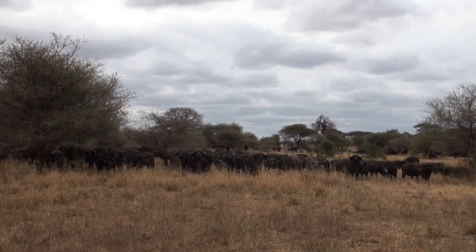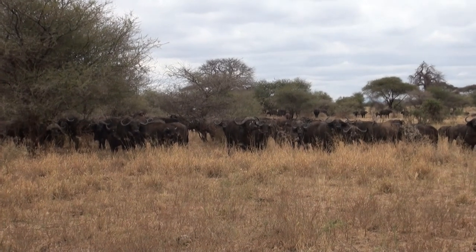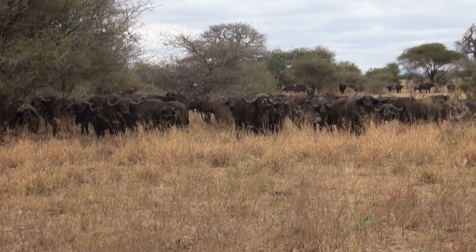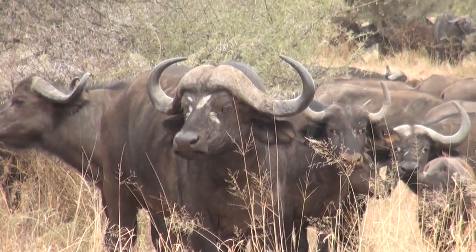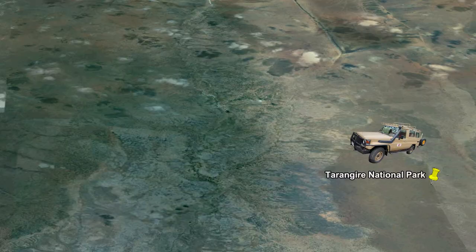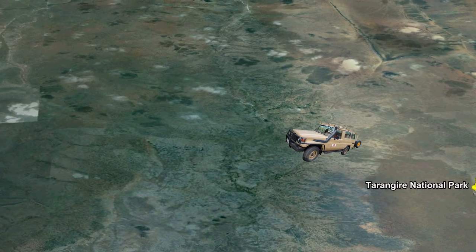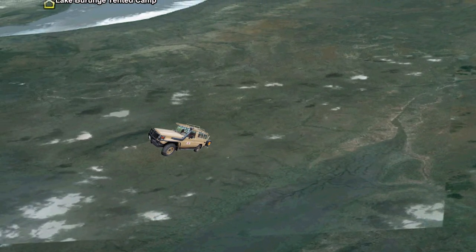Next, we come upon a large herd of Cape buffalo. Look closer, it seems like his face is painted. They do a great job of staring you down. This is the southeast entrance of the park where we entered, and we drove all around observing the animals.